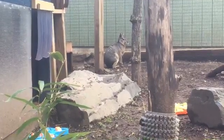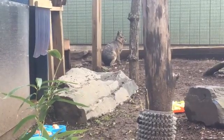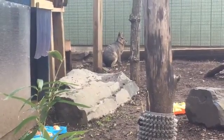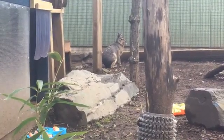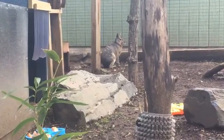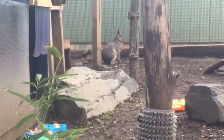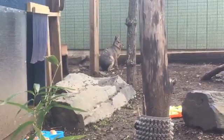So these guys are prey animals in the wild, so it's very important for them to pay attention and make sure there's no predators sneaking up on them. And there are a few animals that will hunt them. So they get hunted by rabbits. It's not rabbits, sorry. I don't know why I was thinking rabbits. Foxes, birds of prey, and a lot of different types of cats.